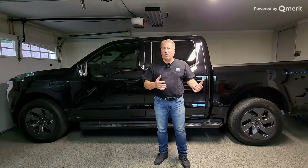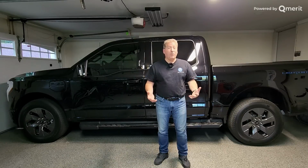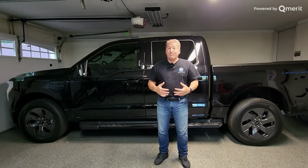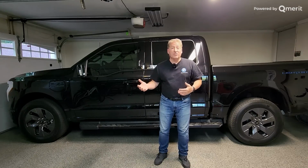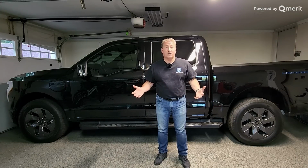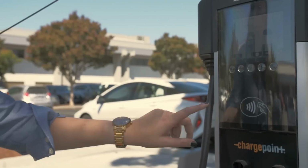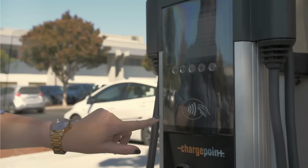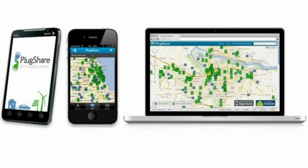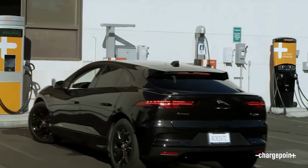It's impossible for me to even estimate what it would cost because the pricing is all over the map. There's some places on ChargePoint charging stations where it's free to charge your car. There's some places where it might cost $20 to completely charge the Lightning, and other places where it might cost over $100 because the owner sets the price, and some of the pricing is set at ridiculously high prices. And that's why I urge my followers to use apps like PlugShare, because those apps tell you what the charging station costs. So before you arrive, you know exactly how much it costs.